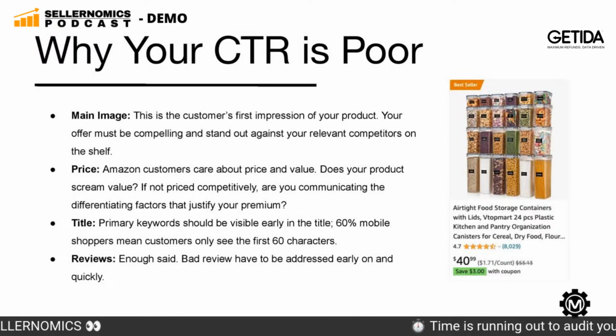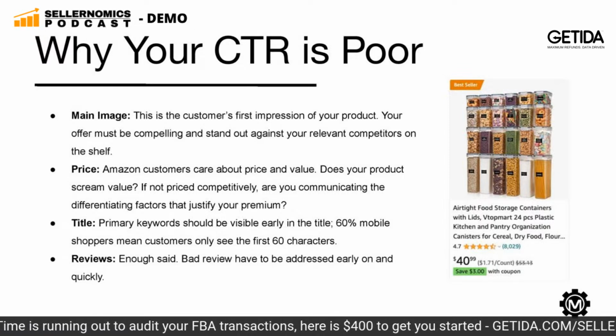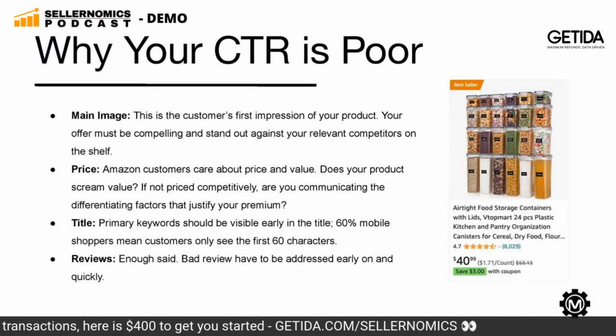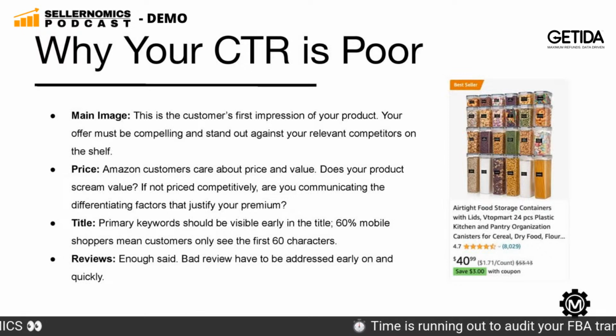So for instance, if for whatever reason you're not able to communicate a certain quality or an element of your product that will differentiate your product in the image, then the title is the next best way to actually do that. So beyond just your target keywords, you can include what those differentiating qualities are in the title where customers will actually see it. If you put it at the end of the title, they won't see it and it won't aid your conversion into a click.